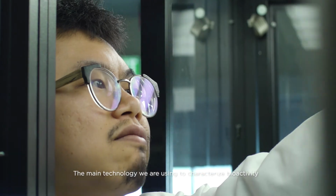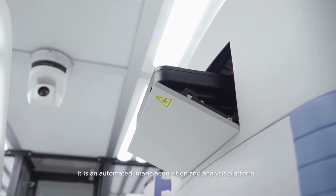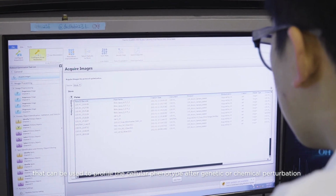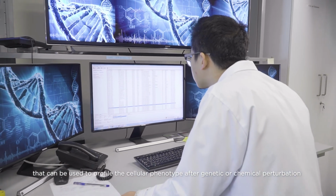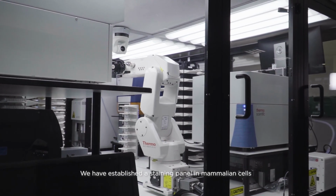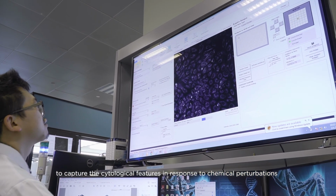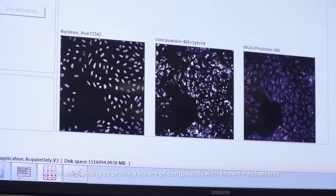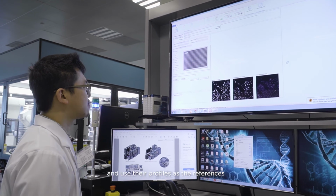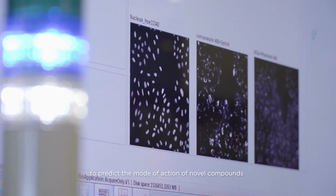The main technology we're using to characterize bioactivity is a high-content screening system. It is an automated image acquisition and analysis platform that can be used to profile the cellular phenotype after genetic or chemical perturbation. We have established a staining panel in mammalian cells to capture the cytological features in response to chemical perturbations. We are now planning to profile a library of compounds with known mechanisms and use their profiles as references to predict the mode of action of novel compounds.